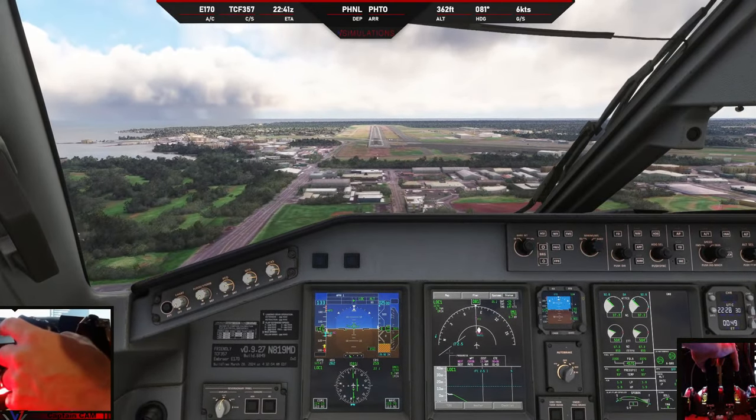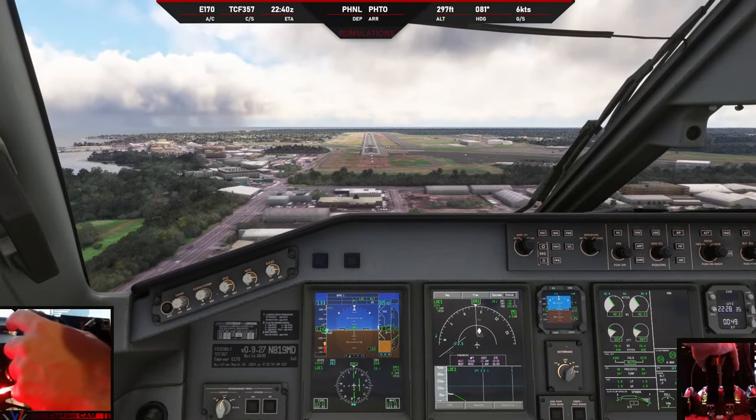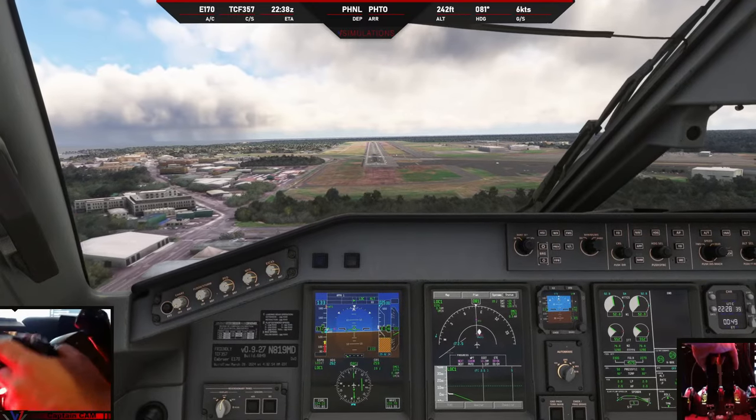All right, we're 2 whites, 2 reds, a little bit fast. We're slowing down to ref speed. We're looking good. A 16 knot quartering headwind. Definitely a little bit turbulent. I can feel it.